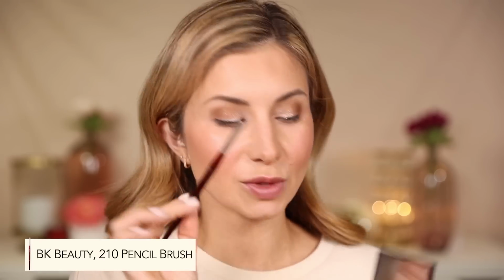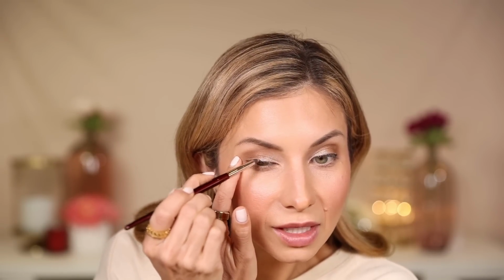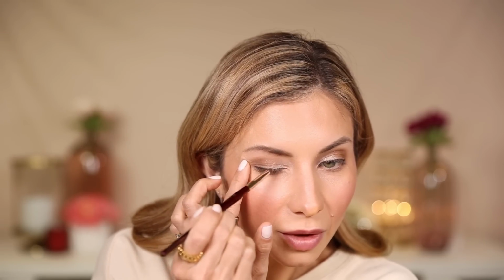Then I'm going to go in with a small little pencil brush. This is the BK Beauty 210, and I'm going to go in with this gray, slate shade color right here. I'm getting the tip of my brush saturated in the product. And I'm going to hold my lid so that my skin's taut, and I'm just going to softly run it over that line, back and forth, back and forth.